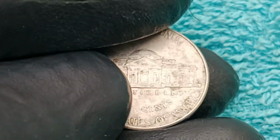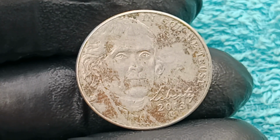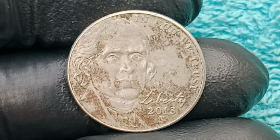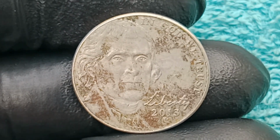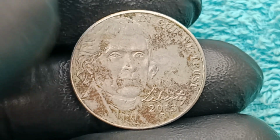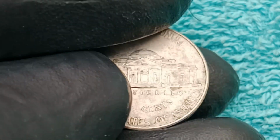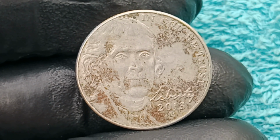The intrigue deepened when numismatic researchers traced the distribution of these coins, discovering that a small batch might have been released accidentally within limited rolls distributed to banks in the northeastern United States, making the hunt for this nickel one of the most exciting modern treasure chases ever recorded. As word spread through online forums, YouTube videos, and coin communities, thousands began checking their jars, wallets, and old rolls of nickels, dreaming of finding one of these error-filled masterpieces that could instantly make them millionaires.